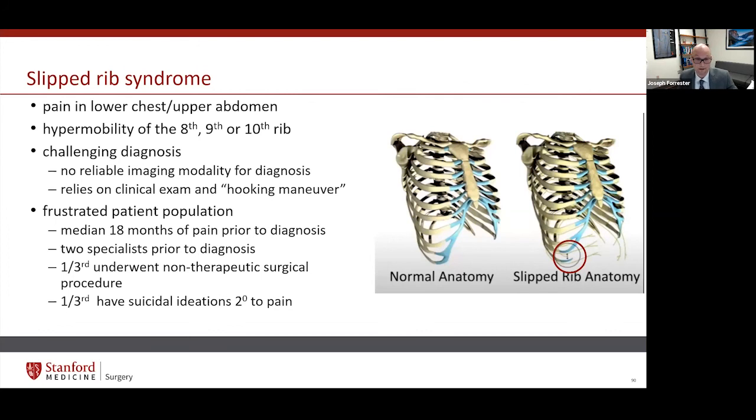This is also a challenging patient population, as patients are often quite frustrated by the time they arrive. In the largest series of slip rib surgeries to date, published by my friend Adam Hansen out of West Virginia, the median time to diagnosis is 18 months from pain onset, and most patients have seen at least 2 specialists prior to definitive repair. Concerningly, 1/3 of patients had undergone a non-therapeutic surgical procedure prior to definitive repair, most commonly something like a lap chole, and 1/3 had had suicidal ideations as a result of the chronic untreated pain.